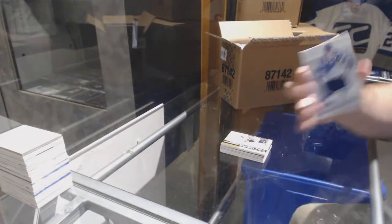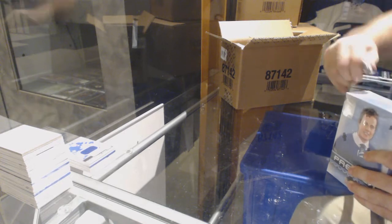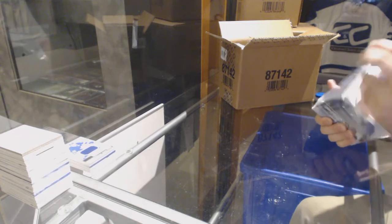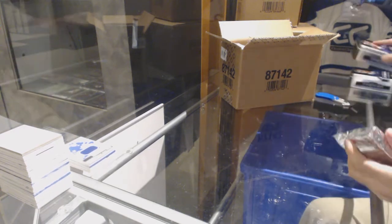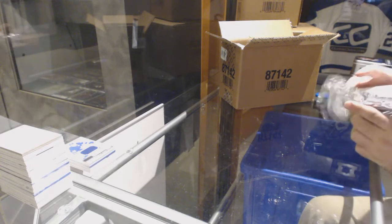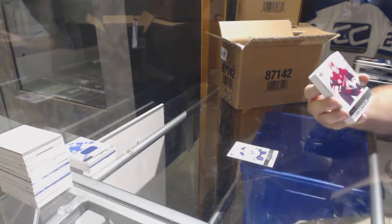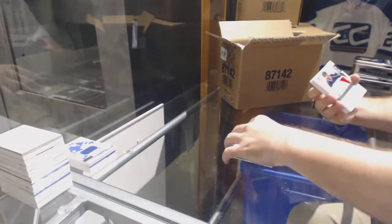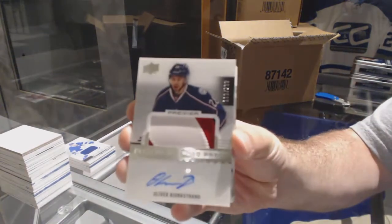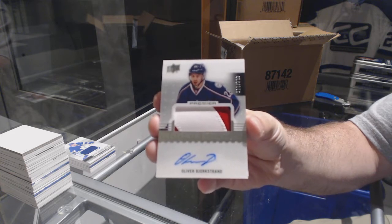And we've got for the Maple Leafs, rookie jersey, Connor Brown. That was literally an inch over to being one of the most disgusting patches you'll see. For the Buffalo Sabres, Rasmus Ristolainen, $3.99. For the Coyotes, Jacob Chychrun. For the Jackets, numbered to $2.99, Oliver Bjorkstrand, rookie patch auto.